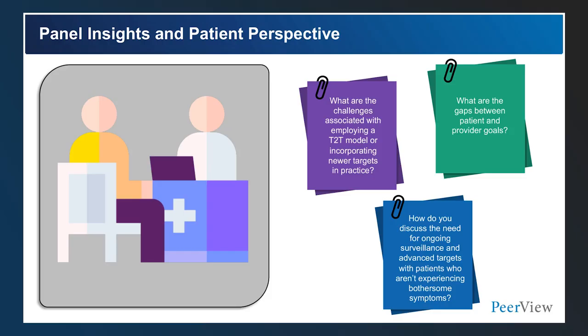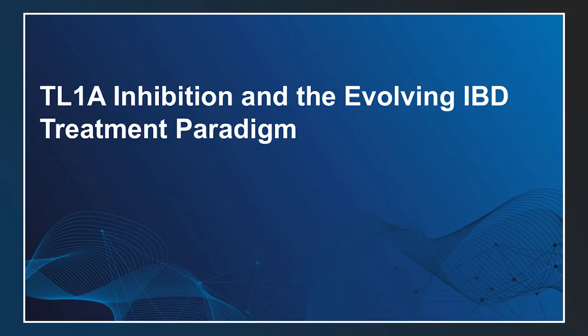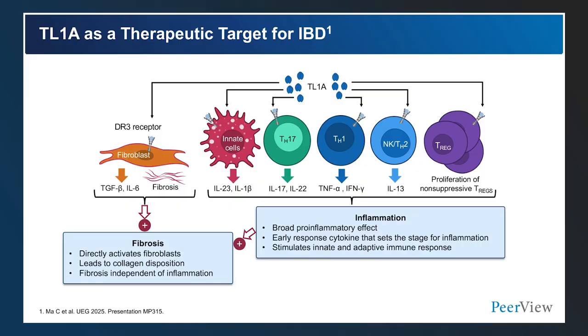Yeah. And speaking of right now, it is time for us to move on to the next section. I feel like we could go on talking about this for quite a while. But now we're really switching gears. We're going to talk about an entirely new mechanism of action, TL1A inhibition, and how that might fit into the treatment paradigm. And we have to start by telling you what TL1A is.